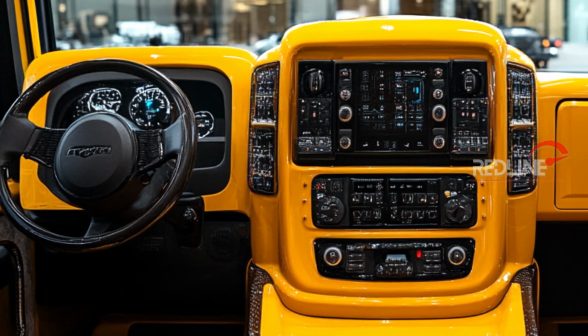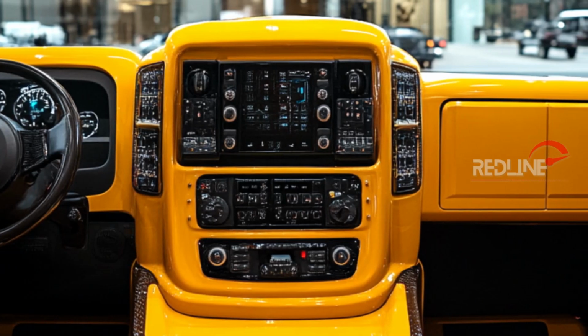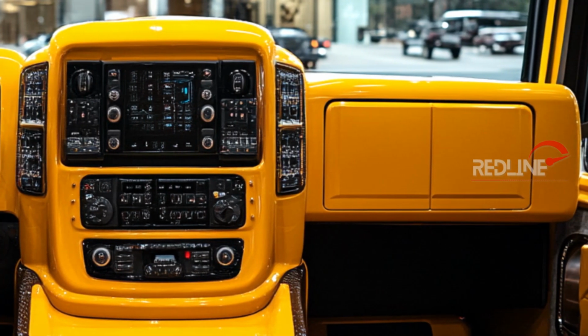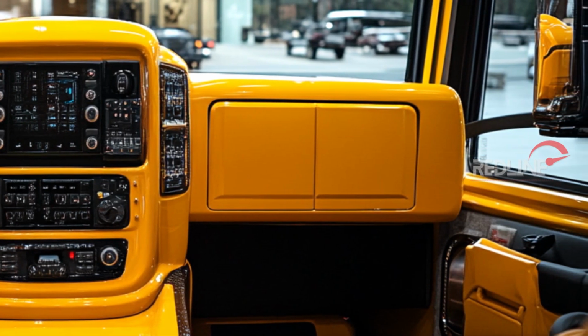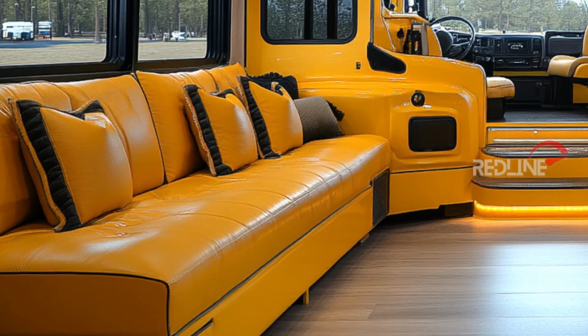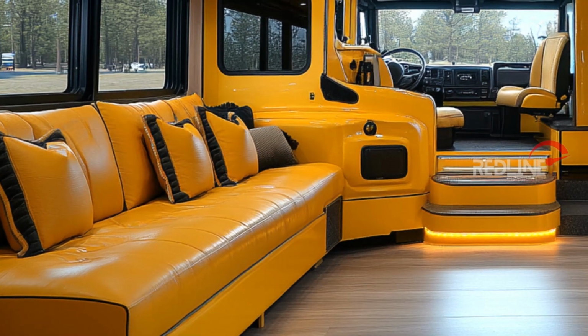A sturdy dashboard, cozy if rather simple standard seats, and controls arranged for long-distance use are all to be expected. Most cars include air ride suspension seats to improve driver comfort, particularly on bumpy routes. Air conditioning, heating, a simple music system, and storage spaces appropriate for truck drivers are all standard equipment.